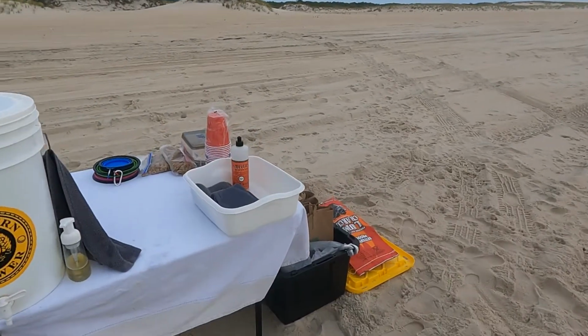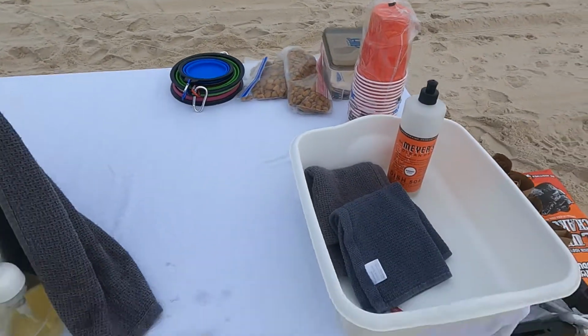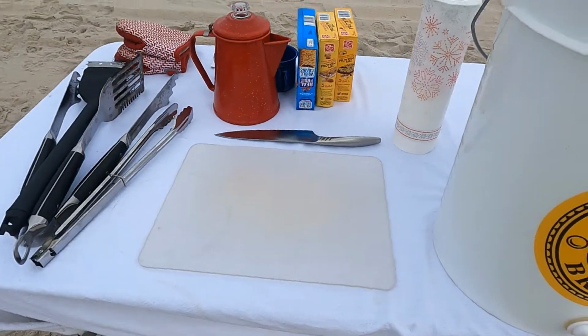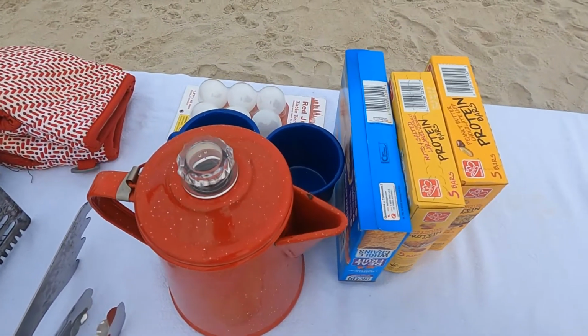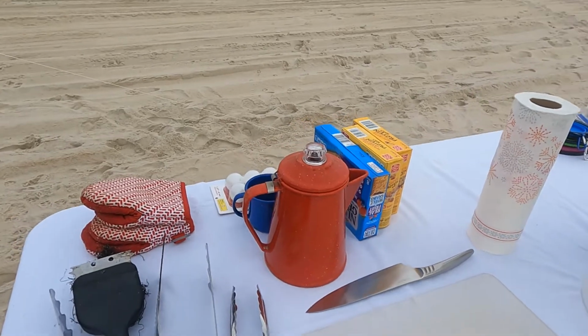We've got our wash tub for dishes over here, some cups and dog items. We've got our water bucket, hand washing station. Got our cutting board here. Some snacks. A percolator. We're not actually going to make coffee today, but we're going to heat some water in there for some tea a little later.